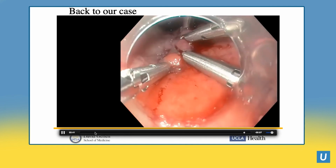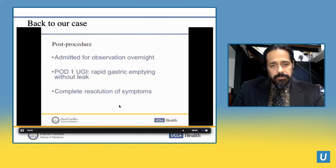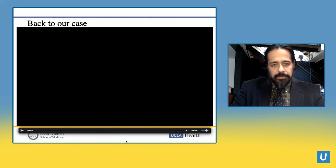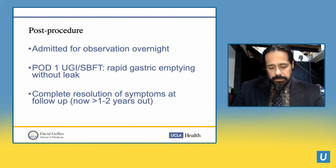And now we're done. And he did really well. He was admitted overnight. He had a post-operative upper GI without a leak, and he is really, really happy. In fact, I was somewhat of a skeptic about this procedure, and this patient convinced me otherwise. I mean, it was life-changing. He has essentially zero GI complaints.